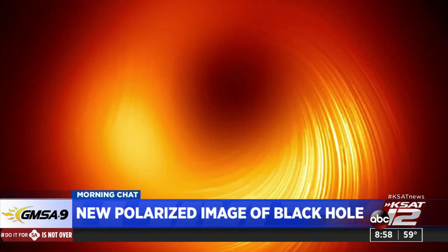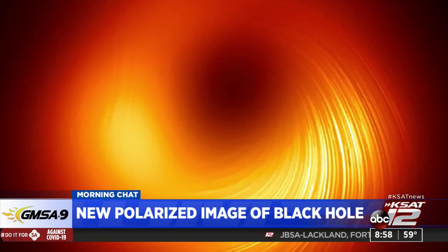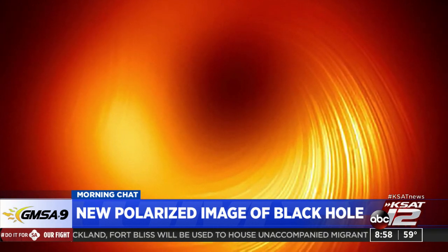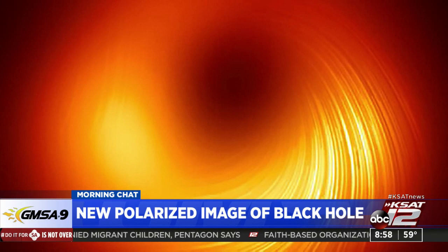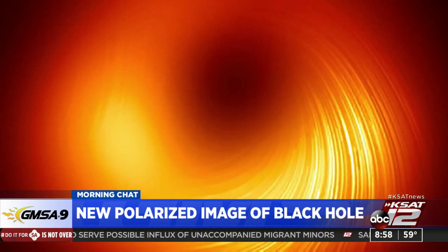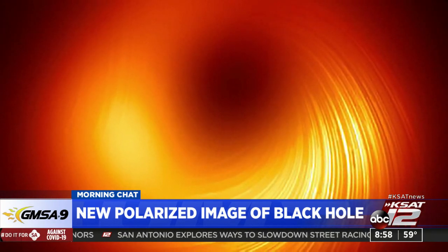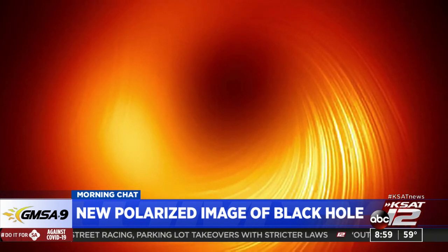There are new images out of a black hole, and it's got tongues wagging in the scientific and astrophysics community. That's because it is revealing extreme magnetic fields. So in the headline, using polarized light, researchers with the Event Horizon Telescope collaboration revealed the environment close to the famous mammoth black hole. Yeah, so this is a famous black hole that was first captured, the imagery. It's called the Messier 87 galaxy black hole. It's about 53 million light years from Earth. It was caught, the imagery, a couple of years ago, as a powerful new way to study the behemoth cosmic beast and put some of the most interesting astrophysics theories to the test.